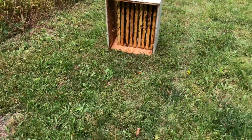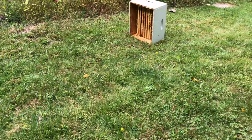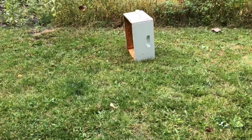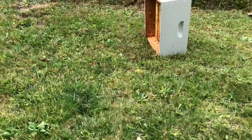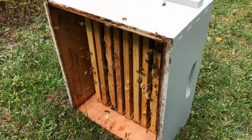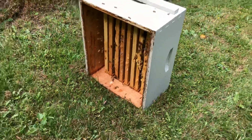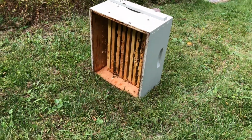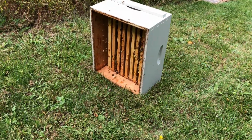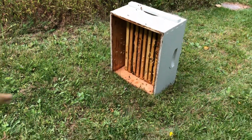I'm going to back up because somebody's taking a keen interest in me. So this is a medium box, and that's why the frames don't go all the way to the bottom. This is a deep box, but the frames are medium. Honey frames are usually mediums, and they go in a medium box, and they would go to the bottom. So that's why there's kind of this weird cavity here. We have put medium frames in a hive just like this in a deep box, or mix them in as it's necessary sometimes. And what the bees will do is they will fill that space at the bottom of the box with honeycomb.